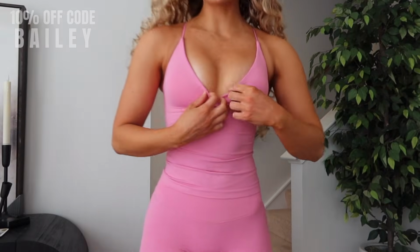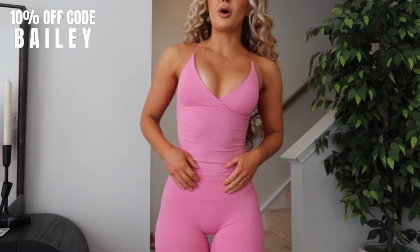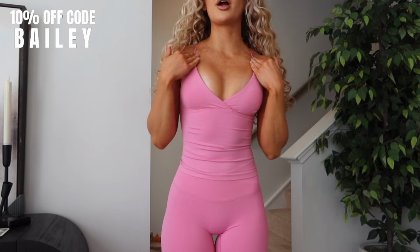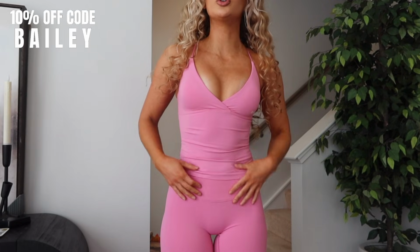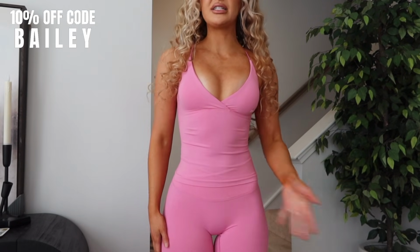Like all of their V fronts come out way too far. So for that, I always have to go with a smaller size. Now the straps are definitely a little bit tighter. They are tight to where I'm like, I probably could do small, but then everywhere else would be too wide, too loose. So for that, I personally am happy I did extra small and didn't size up.